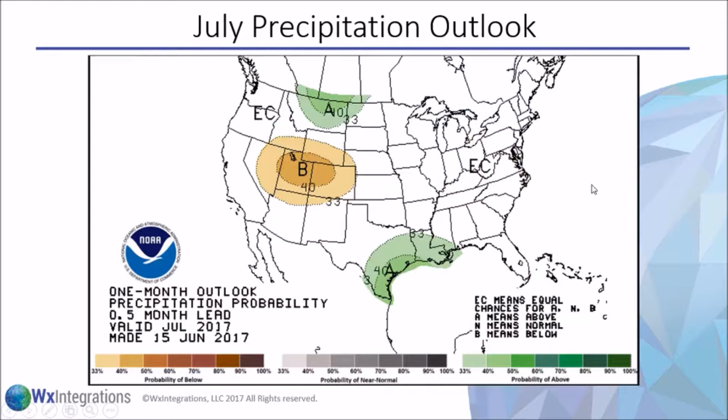From a precipitation standpoint, for July itself, for the most part, we're watching two areas for above normal precipitation. One is more that western Gulf of Mexico, starting in southern Mississippi, most of Louisiana, and into eastern Texas. The eastern Texas coast really has a chance of seeing a slightly even stronger shift of above normal. The other area we're watching is as you go into Montana and western North Dakota, and that's got even a little bit stronger signal for above normal as you get to the Canadian border.